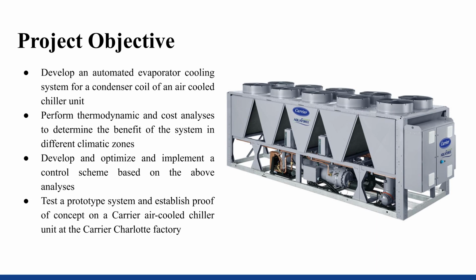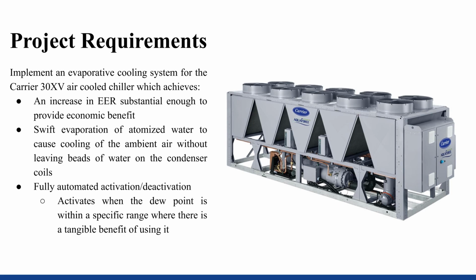In this video, we'll go over the evaporative cooling project given to us by Carrier and how the team used thermodynamic calculations to design, manufacture, and implement the system. We were required to design, build, and test an evaporative cooling system for the Carrier 30XV air-cooled chiller.